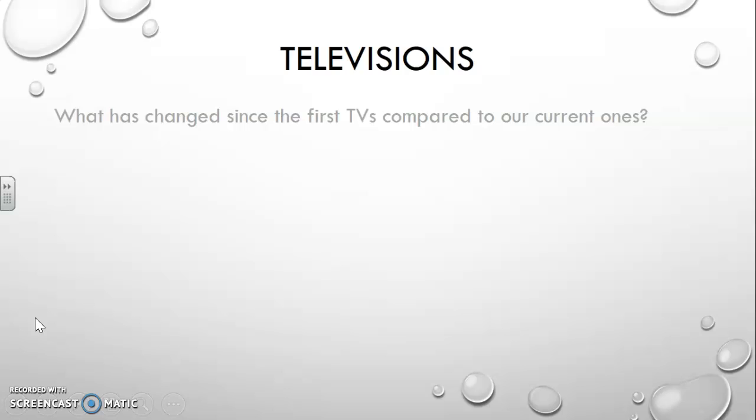So what has changed since the first TVs compared to our normal ones now? The colour's changed, the size has changed, we've got flat screens now where we didn't used to, the volume has increased, so TVs today can go really, really loud, but TVs 30 years ago didn't go anywhere near as loud as they can now.